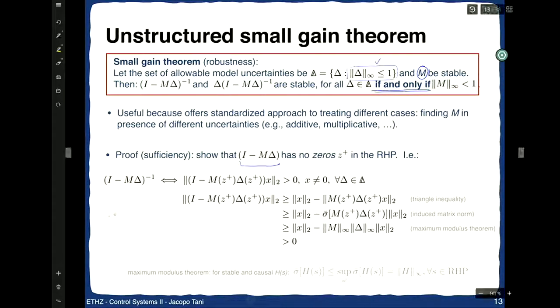What does this mean? You remember that for a zero, let's say we have a transfer function P of S, and it has a zero at Z. Then if we insert an input, this goes to zero, right? In this case, we are calling X the input, or the signal we're multiplying by this transfer function here. And to say there are no zeros, what we're saying is, if the size of the output signal y that comes out by passing through the transfer matrix is bigger than zero for any x that is different from zero, and for all deltas that are allowed by our formulation, then we're good. And if we first use the triangle inequality again, we can isolate the two components.